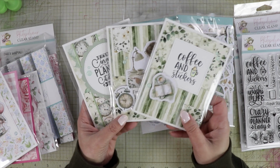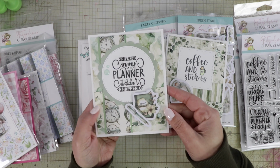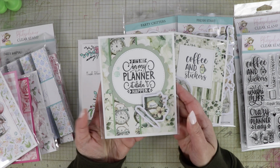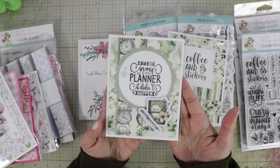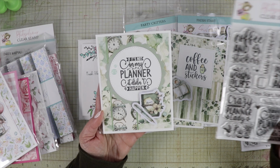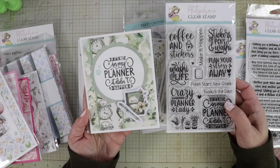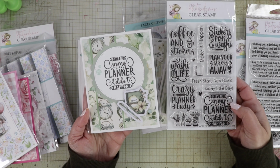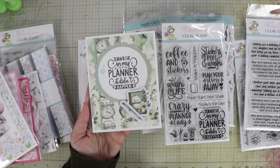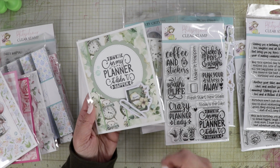Here are the cards that I did using the Fresh Start. I love it. It's just so fresh, and I love this green color, this beautiful sage color. It's so calming and peaceful. You do get the stamp set in here that has these really cute sayings. This one is called Crazy Planner Lady: if it's not in my planner, it didn't happen. I love that sentiment, and I made that a focal point on this card, using the cute little planner ephemera piece with the pen.